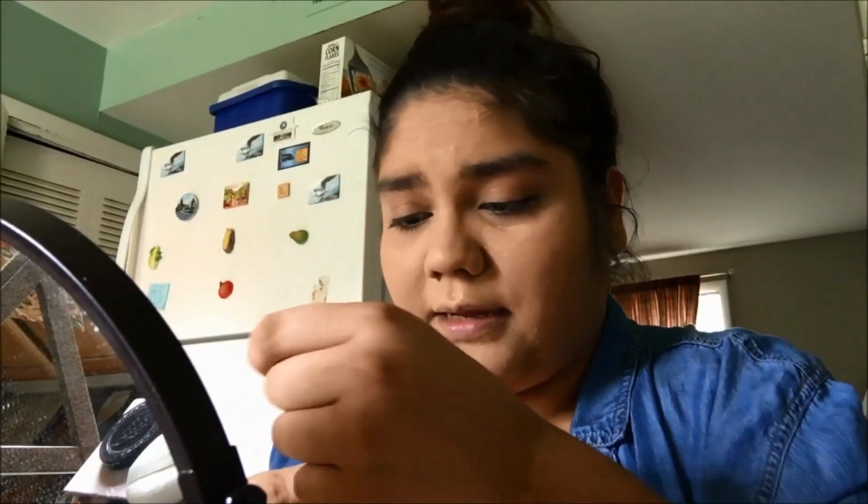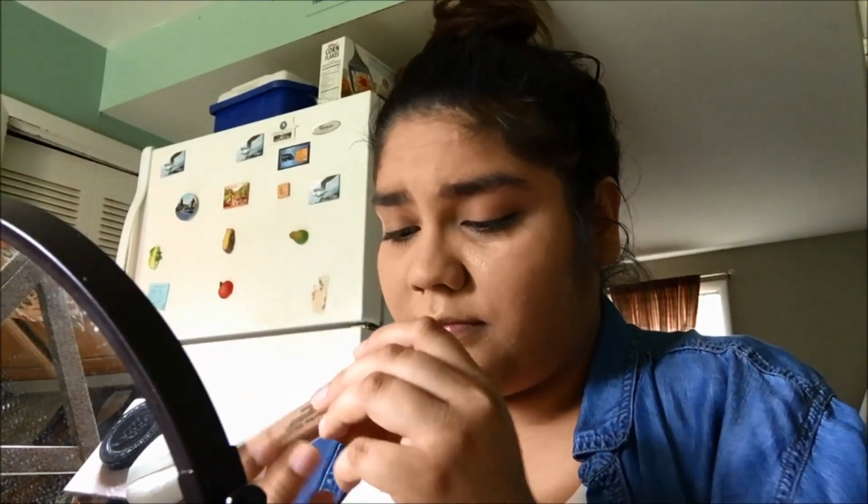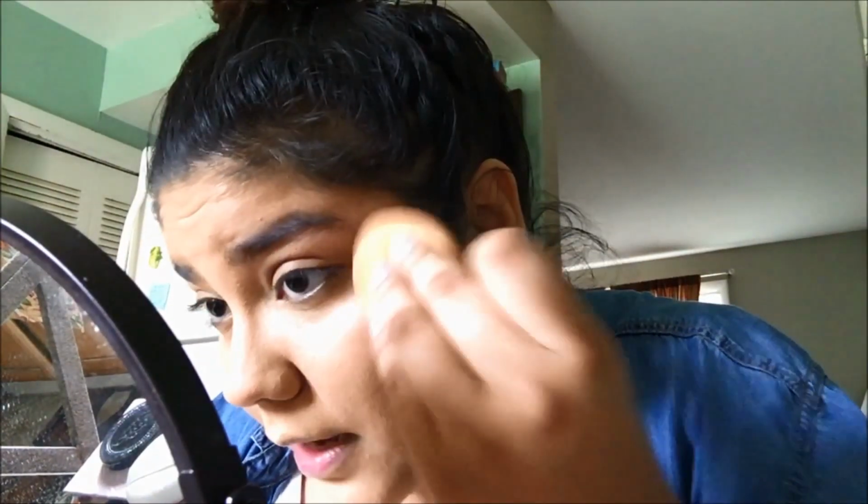So then I go in with the Wet n Wild Photo Focus Concealer. This is in the shade, I think it's light. I don't even know what color this is. Does it have light medium beige? That's what it is. And then I go on top of that and drag it out here. And this is the Real Techniques sponge, by the way. I really, really do like it for concealer only.